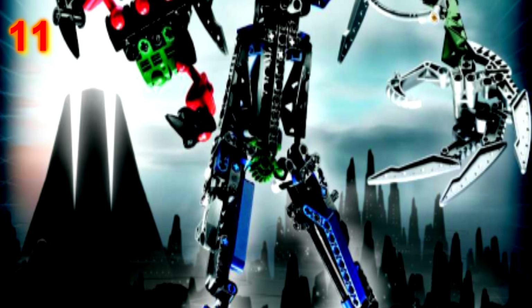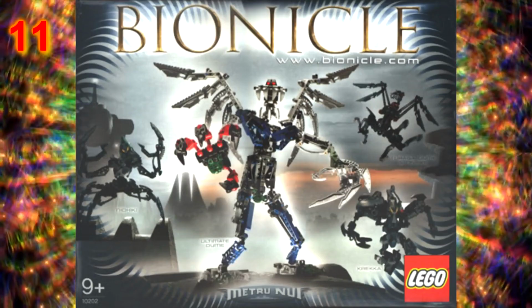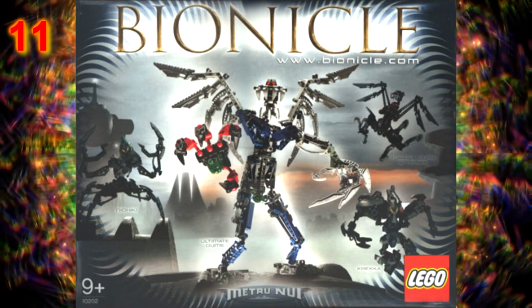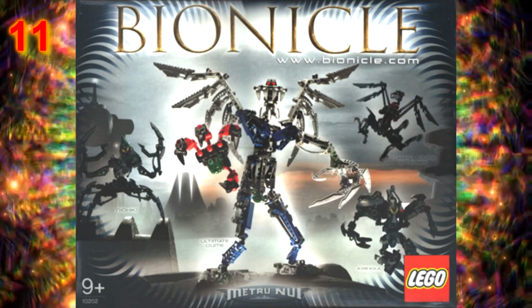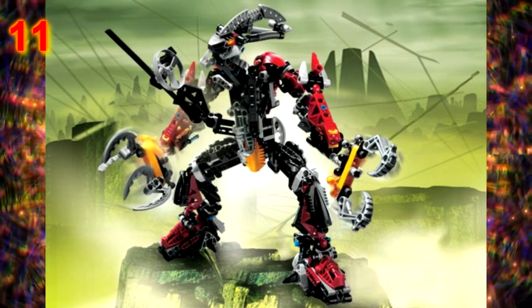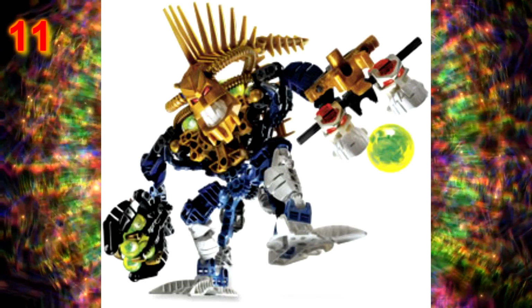Here we go, the only combiner model on this list. Here we have it, Ultimate Doom. Some people may argue that a combiner model isn't exactly a set, which is true. If LEGO were to upload instructions to the website, it would not have been an actual set. But Ultimate Doom was released as a Target exclusive. The same goes for Voporak, Cardaz, and I think that's about it. Even Ehlek was released as a Walmart exclusive.